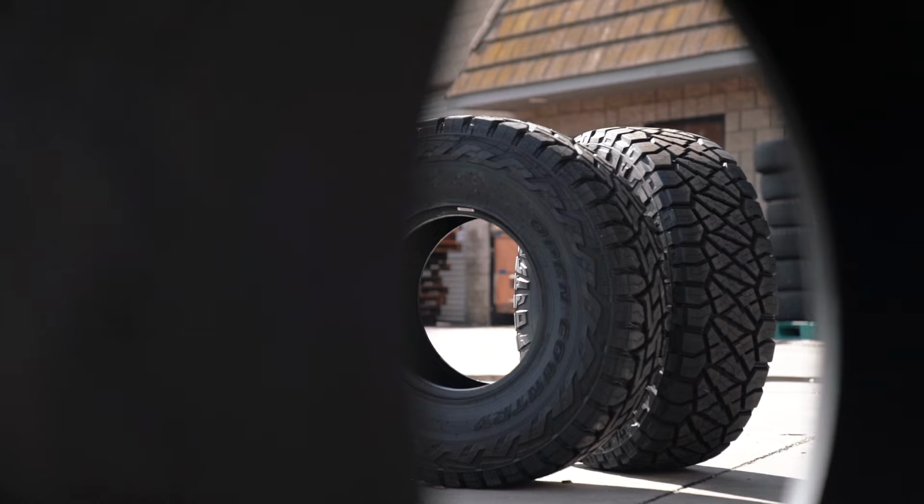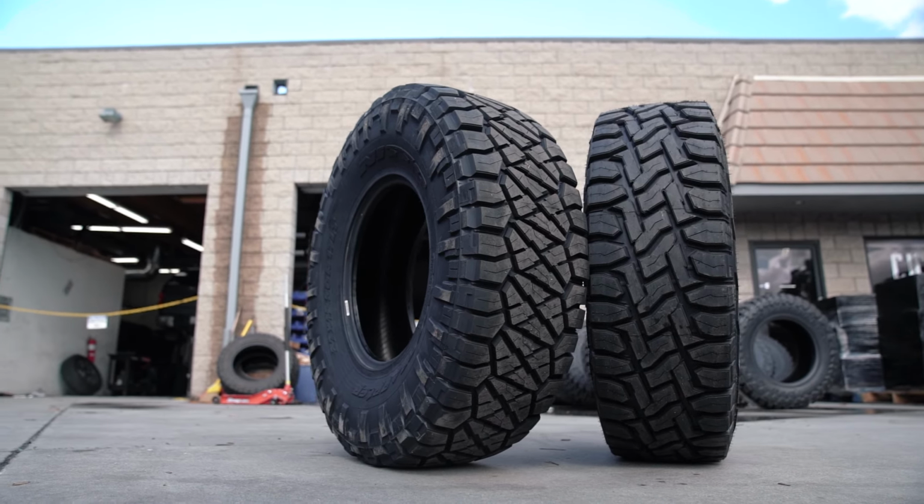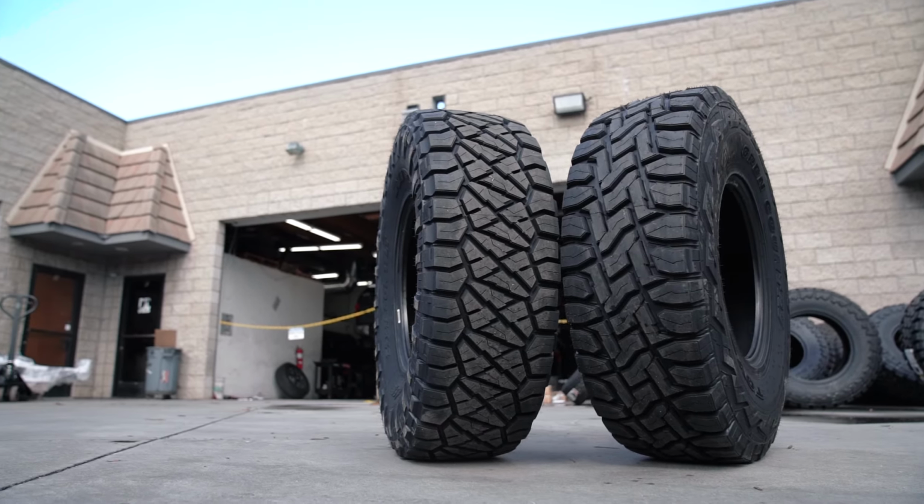Today we're going to be talking about two very popular tires. So often we get questions of what tires do I run on my diesel truck, my Ram, my Ford, even my Chevy. Typically we do stick to just a few brands on the diesel trucks. If you'll notice, many of our builds have the Toyo tires or the Nitto tires. We do that because it's what's worked for us.